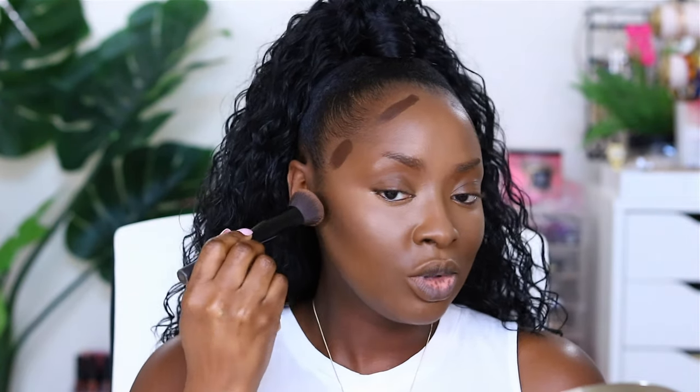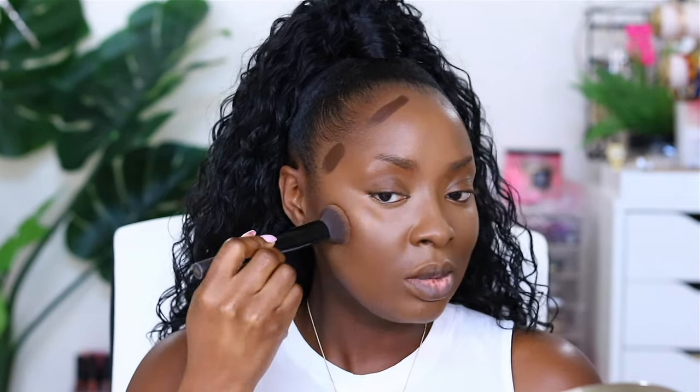Now it's time to contour. You see that I did the highlight under my cheekbone to help that look really pushed up, like a push-up bra. Okay, here we have the stick foundation from Juvia's Place, and this is the color Congo. It's very dark, but I like a dark color. I like some drama. Blend this out with this Mented foundation brush.